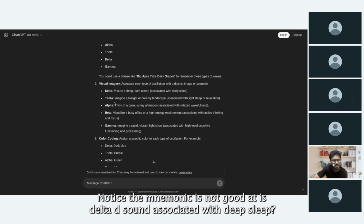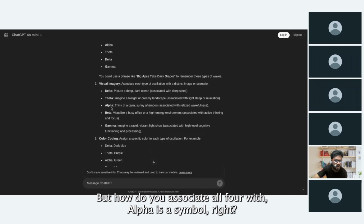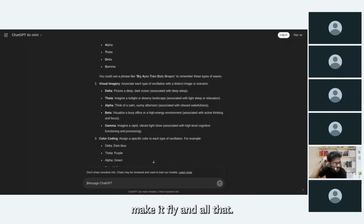At this stage, notice the mnemonic is not good. At least for delta, the D sound I associated with deep sleep. Deep, D, deep, dark, delta, deep. But how do we associate alpha? Alpha is a symbol, right? How do you associate it? Think of a calm, sunny afternoon. I can give wings to alpha, make it fly and all that, right? Calm, sunny afternoon. But this can be improved.